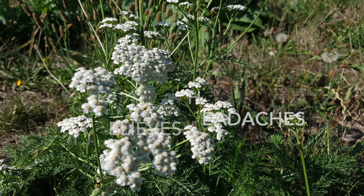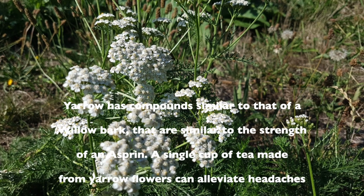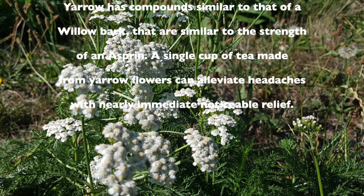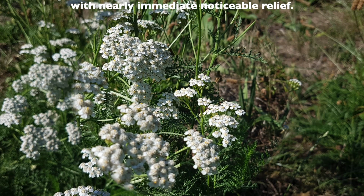Relieves headaches. Yarrow has compounds similar to those of willow bark that are similar in strength to aspirin. A single cup of tea made from yarrow flowers can alleviate headaches with nearly immediate noticeable relief.